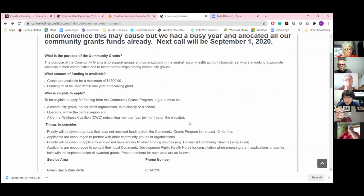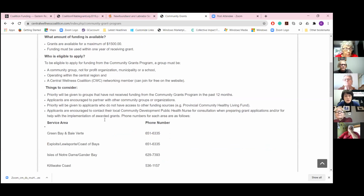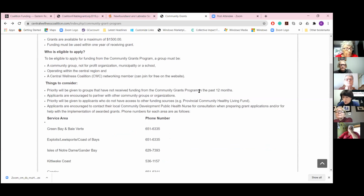To be eligible, you have to be a community group or a nonprofit group, a municipality, or a school, so you're a community group. You're operating within the central region, and you are a member of the coalition. Things that you do need to consider. So you have to, again, read that when you're going through.